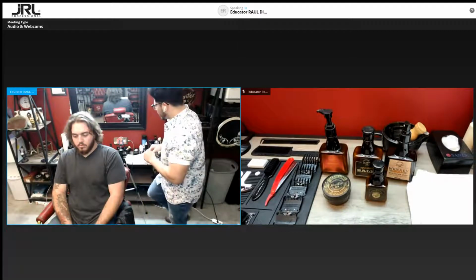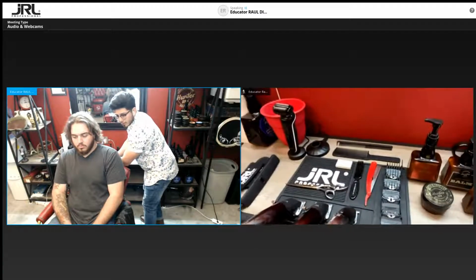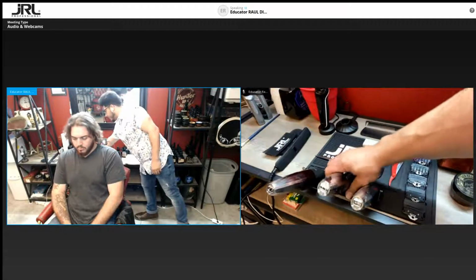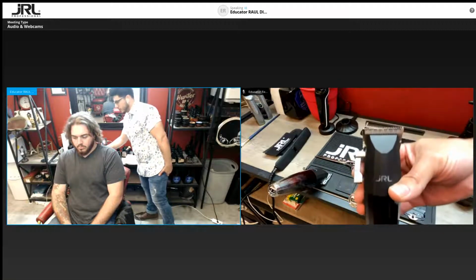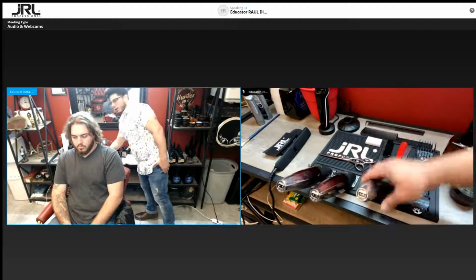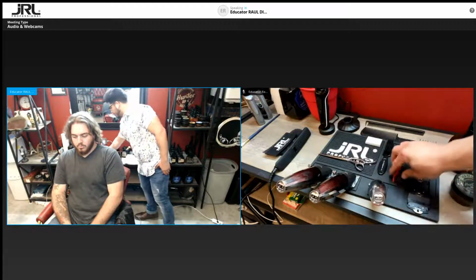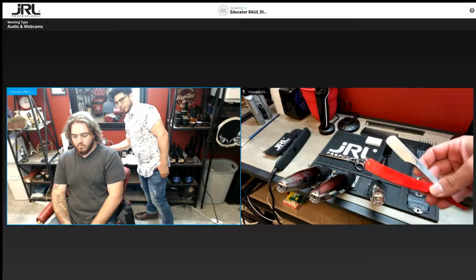All right, perfect. Got the products. Now we're going to get to the tools. Let's see if I can get a good angle of that. Perfect. So I have my JRL Fresh Fade or FF 2020C. I'm going to be using that to overall sculpt the beard. And I'm going to be using my 2020T to sharpen up the lines and get everything nice and defined on the neck area. My straight razor is going to be for the top of the beard. I already have it preloaded with a fresh razor.